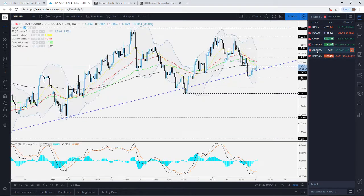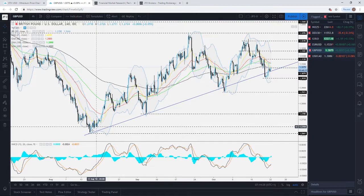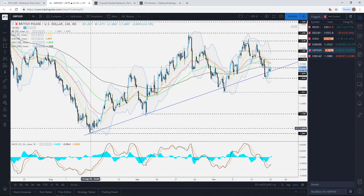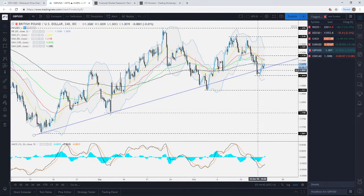GBPUSD, looking at this chart here, and this is on the 4-hour chart, and as you can see, I do still have this short-term upside support line that has been running here from the 15th of August. Of course, we saw a break here in the beginning of August below that, but it quickly got back above it. And as well, we did have this last week, where we also broke this upside support line and quickly got back above it again.